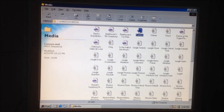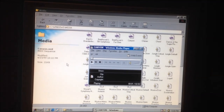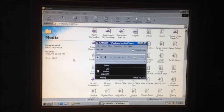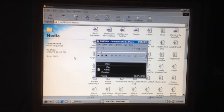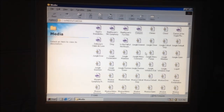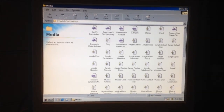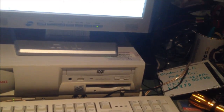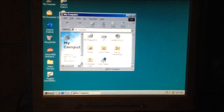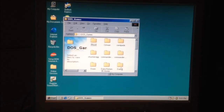All right, Canyon. This may sound familiar to you guys. That is because I put the Sound Blaster 128 PCI Value Edition in this particular computer. It's a pretty crappy sound card, but it's a hell of a lot better than the onboard MIDI, which is just like next to nothing pretty much. Games actually run, and music actually works with it. So I'll show you a few games running on here.